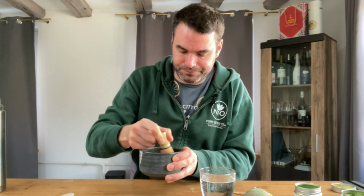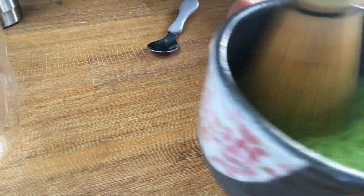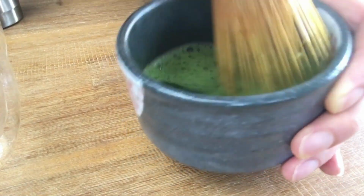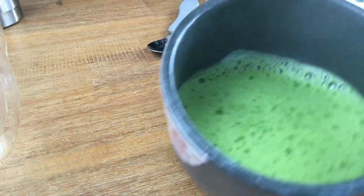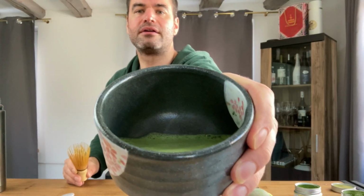Good. So here you can see, I just do the zigzag motion. And then it's already done. We can see the beautiful foam that is creating. So quite decent, quite nice. Now we're gonna show you this in the glass.